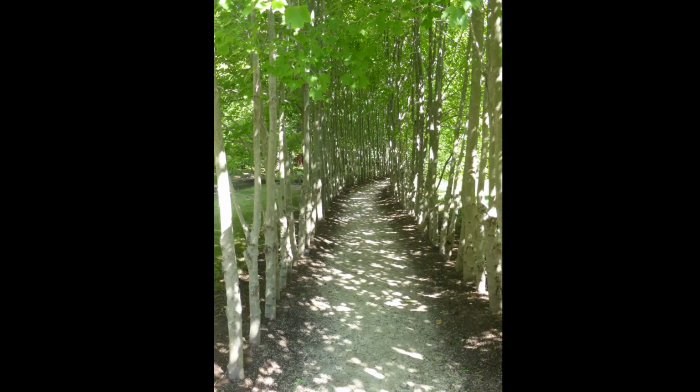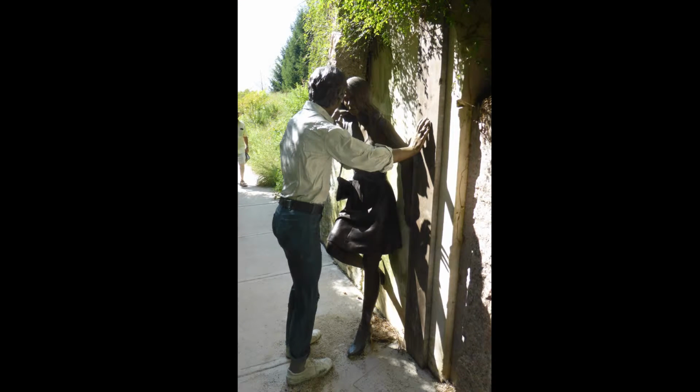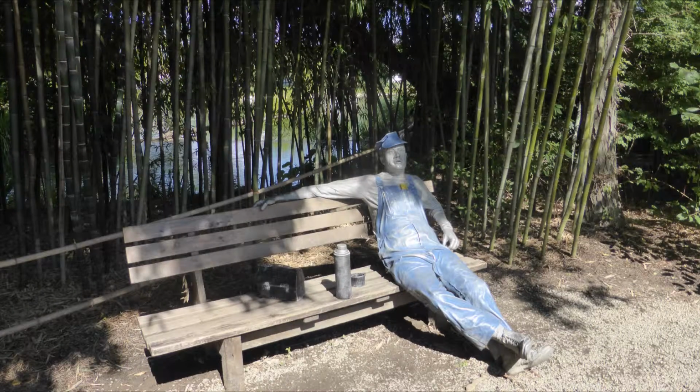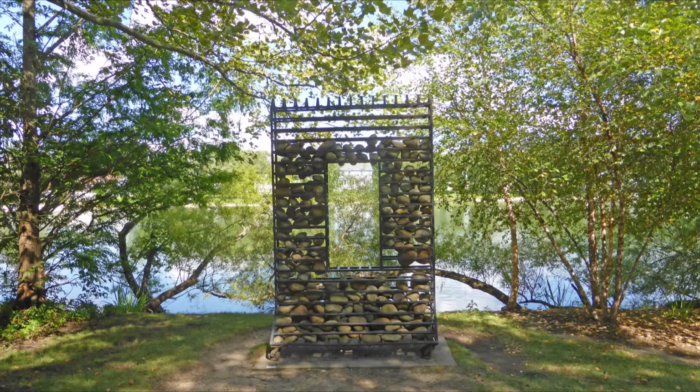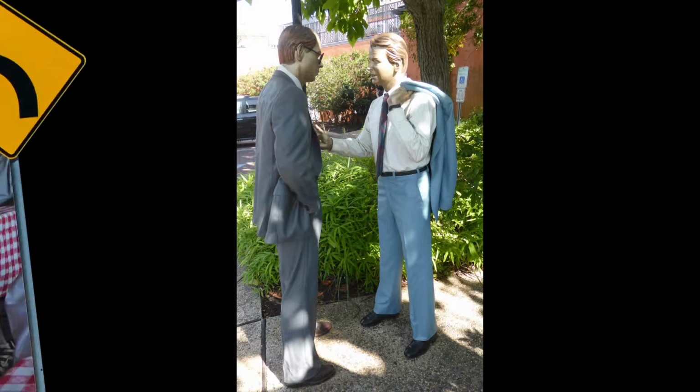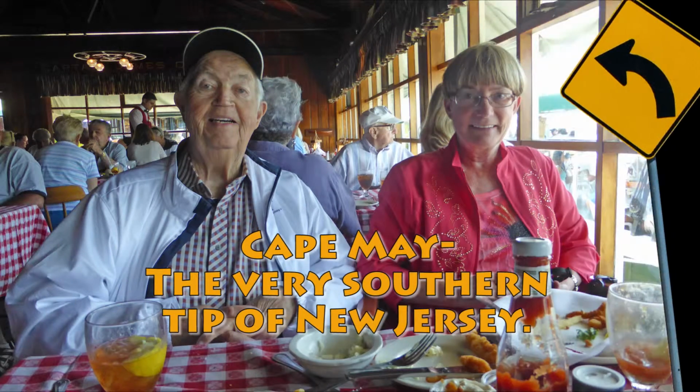Look how close together these trees, these birch trees are. And a stolen kiss in a private place. There's a ball and chain. Pretty bright. And this regular guy is taking a break. On the other side of this pond or lake is a part of Hamilton, New Jersey, the home of the grounds for sculpture. And this is our last day of Leslie and John's visit.